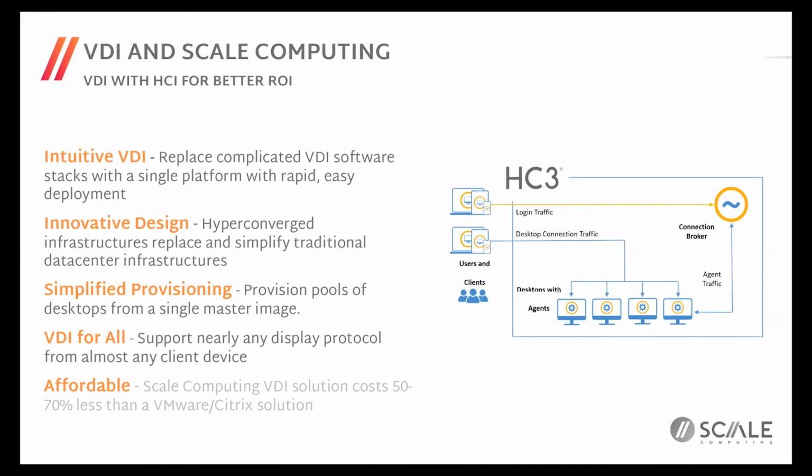So VDI with Scale, a few things here to point out. We've chosen to partner with two companies. We've chosen to partner with LeoStream and Parallels from a VDI perspective. Both have their benefits. If there's any interest in speaking more about this after the conversation, specifically when it comes to VDI, feel free to reach out to myself or Steve or Jim, and we can obviously do a whole other conversation tailored just to this. But the reason we chose those two partners, really two reasons.